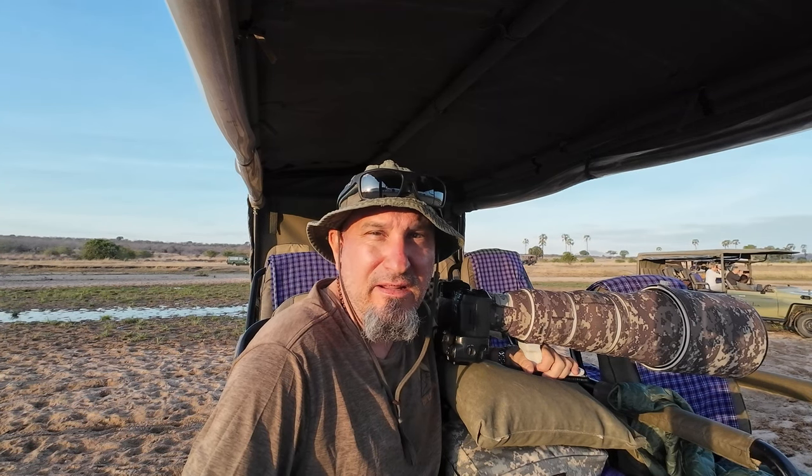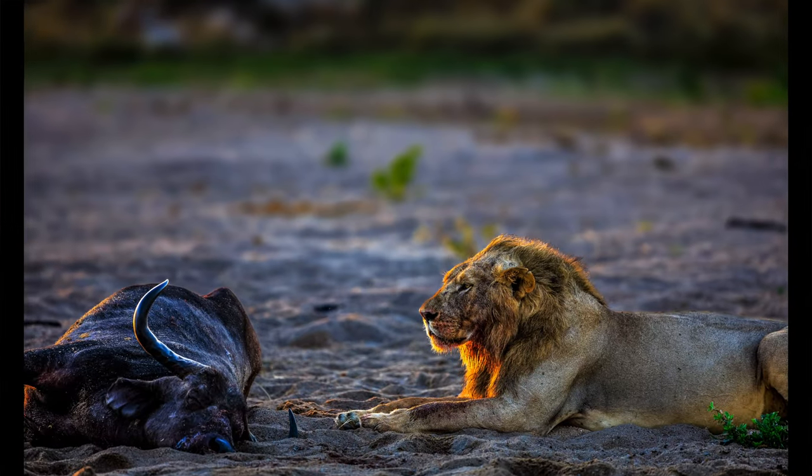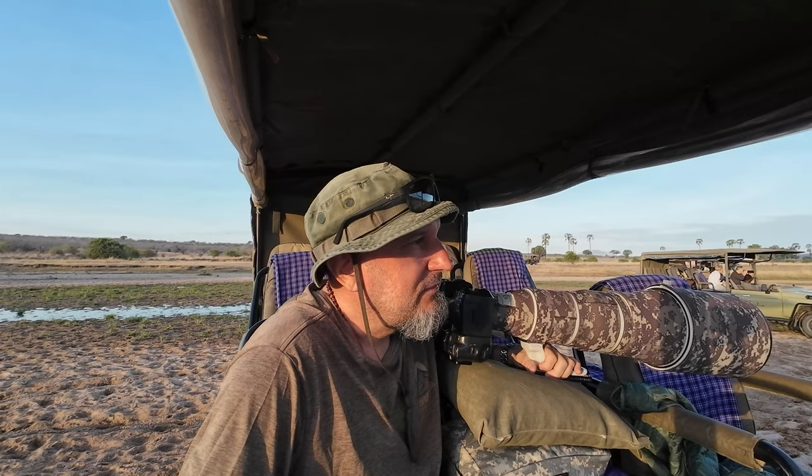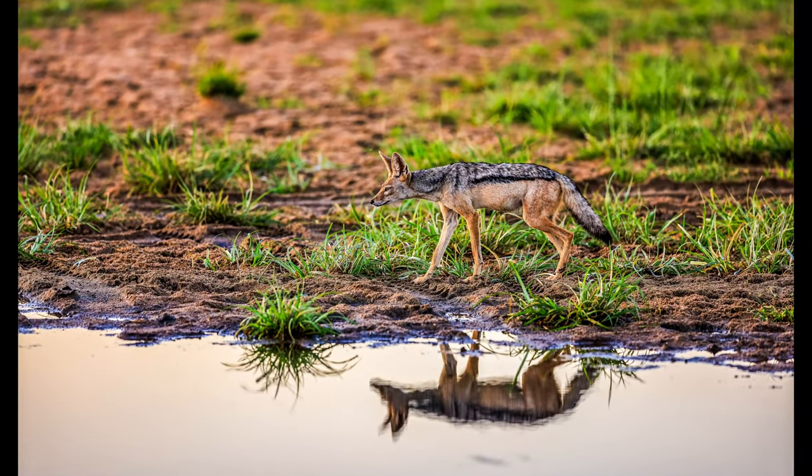Here we are. Samuel, guide extraordinaire, brought us on a lion and a Cape Buffalo kill. First thing in the morning, watch the sunrise, sit and sit with a lion with his kill. He's right in front of us. We have a jackal at 12 o'clock. Sunrise behind us at 3.